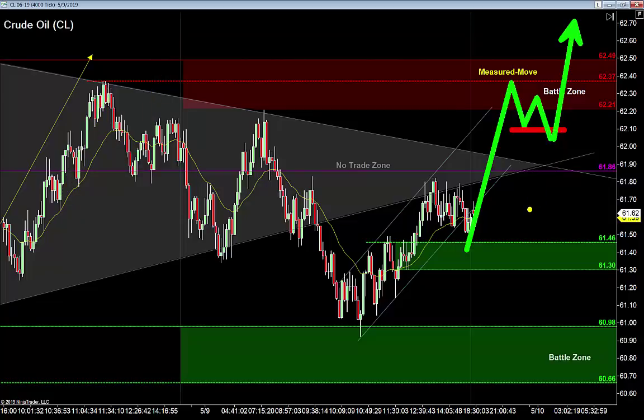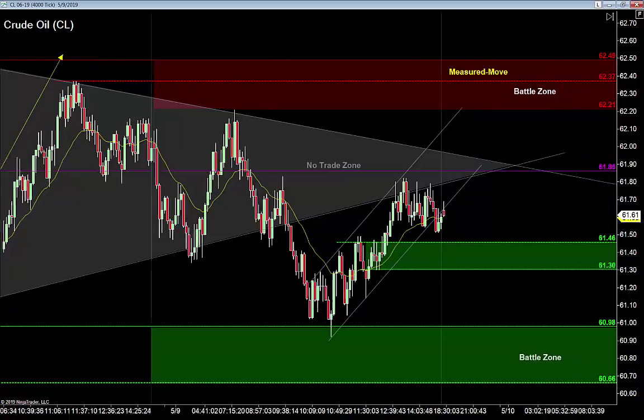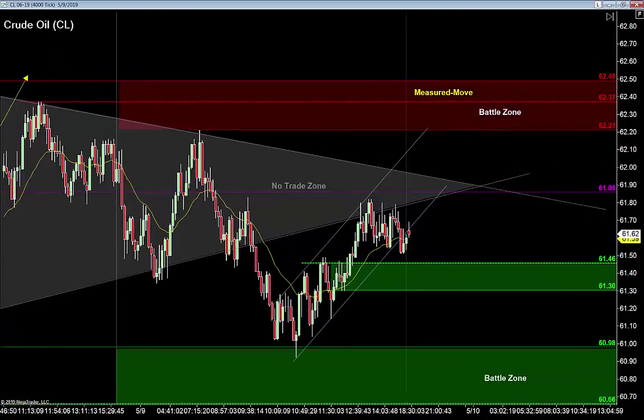Most important thing, though, is at that point, once I see those buyers try, once I see them try twice, then I know it's safe to be a seller and I can sell it back down in. So that's the sell setup I'm looking for. And again, it's all because of this momentum that's swinging higher. Now, speaking of momentum swinging higher, how do we break out of this area?